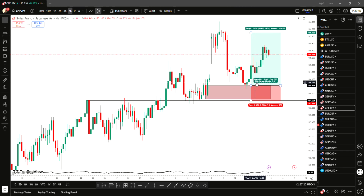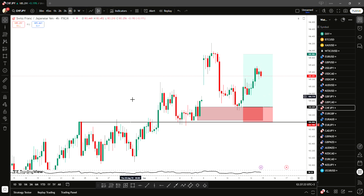I already moved my stop losses above here, so this trade I have nothing to lose. I'm just waiting for the take profit to be hit. So you see the setup, very clean and straight to the point. Whenever you see this setup, guys, just take it. Do not think twice, just take it, because it always works out at least 8 out of 10 times. So whenever you see it, just take it.